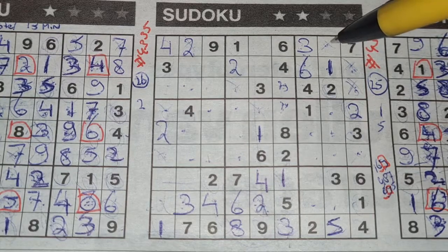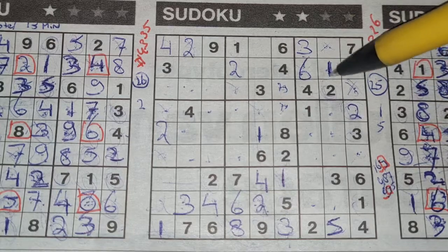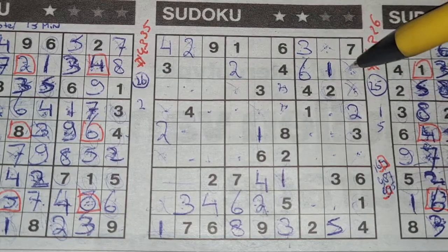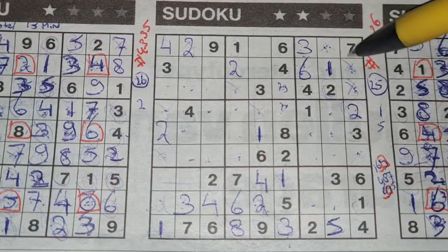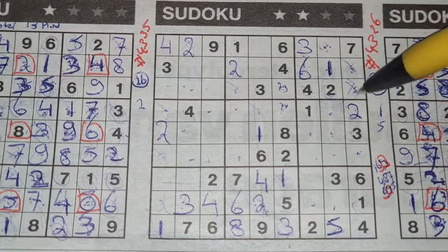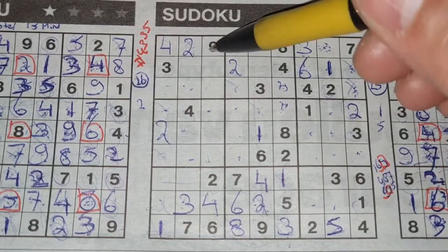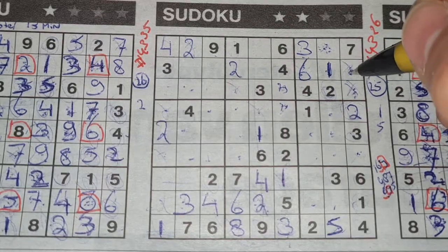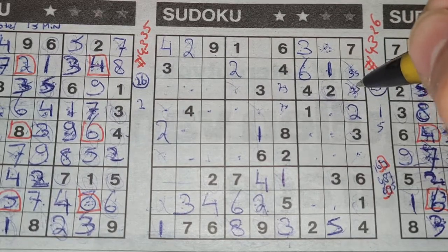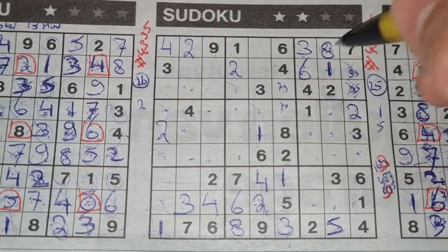Well, we have here 1, 2, 3. Three missing numbers in this big square. Those missing numbers are the 5, 8, and 9. This box cannot be a 5. This box cannot be a 9. So the 9 and a 5 goes in those two boxes as a pair. That means one digit left in this big square for number 8.